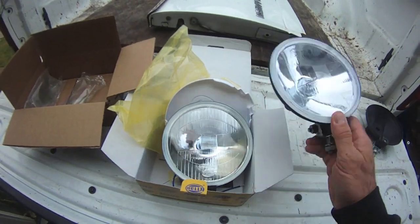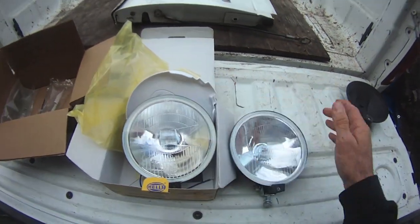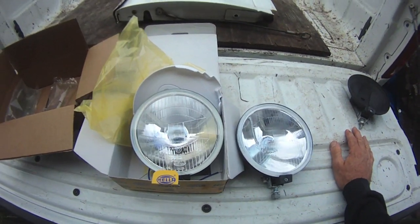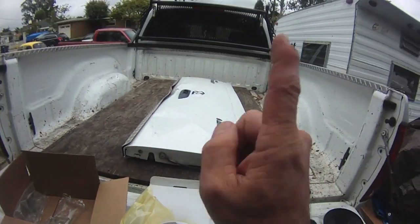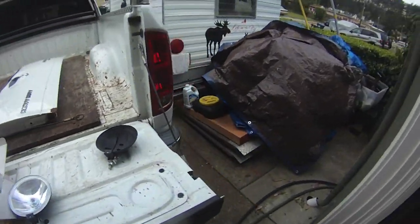One of the things we're going to do today is put these 2 lights on. I've got it all set up. The wiring's all set up from when I wired the front lights. We're going to have to turn this truck around because I don't want to work in the street. But first things first, we're going to give this thing a bath.